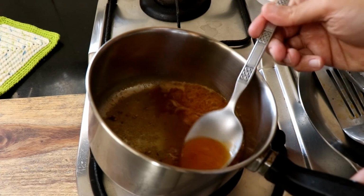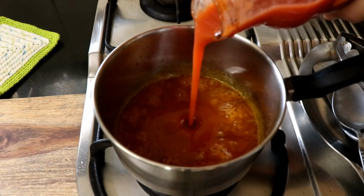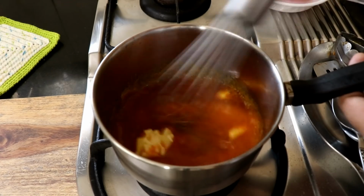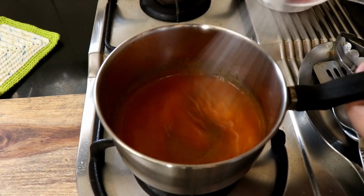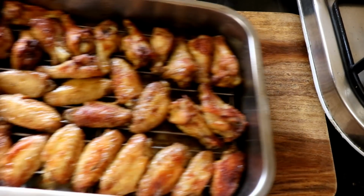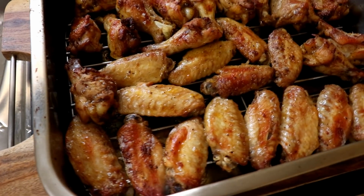Once you get a nice consistency that you're looking for, we're going to add in some more hot sauce. Oh yeah, and a nice knob of butter, and then just give it all a good mix. And of course, make sure you turn the heat off. And there we have our buffalo wing sauce to douse the chicken wings in when they come out of the oven.